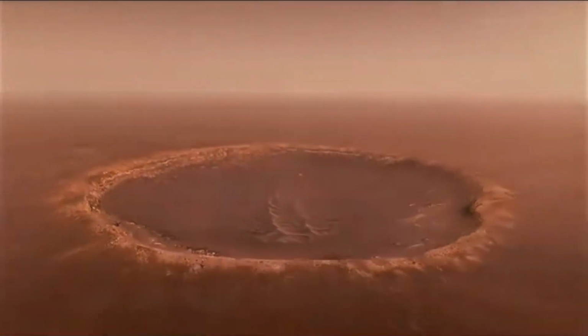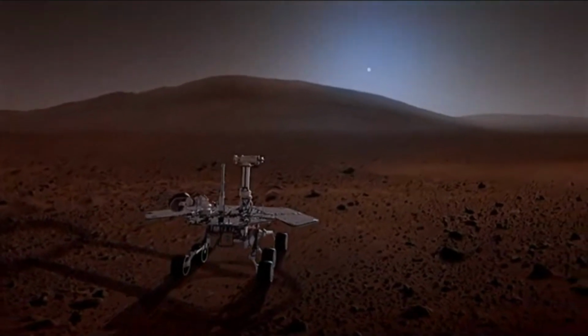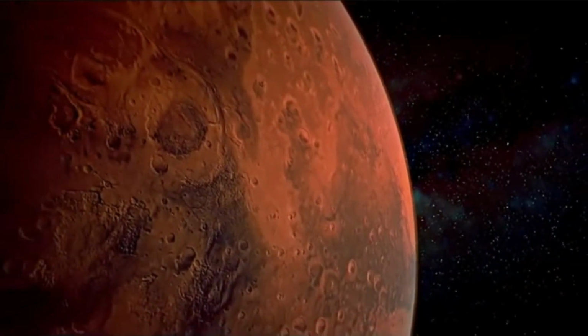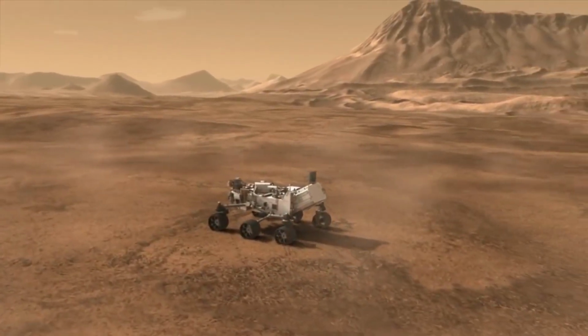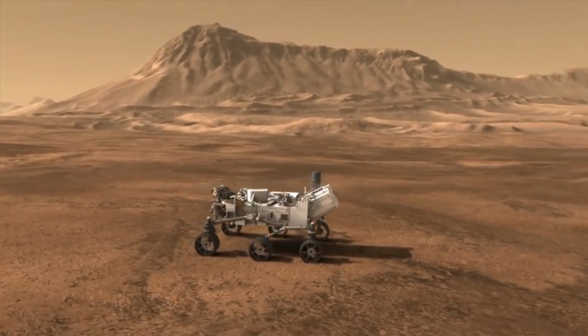Another important discovery made by Opportunity was the identification of a region known as Endeavour Crater, which the rover reached in 2011 after a journey of over 21 kilometers, 13 miles. The crater was a target for exploration because of its exposed geological layers, which could provide important information about Mars' geological history. Opportunity spent several years exploring the crater, studying its rocks and formations, and making important discoveries about Mars' past.